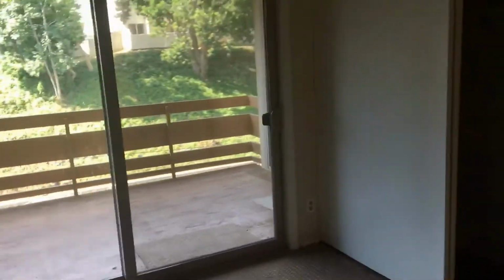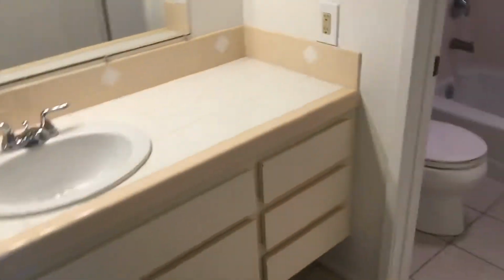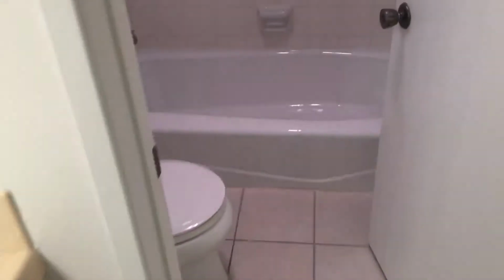Nice large bedroom again with new carpet, balcony access, a very large closet, including a second closet here in the bathroom, right next to the vanity. Nice large oversized vanity leads to the full shower and soaking tub here off the bedroom.